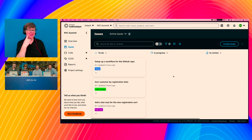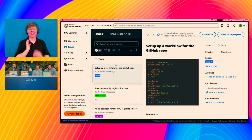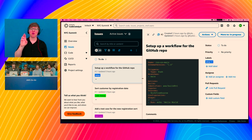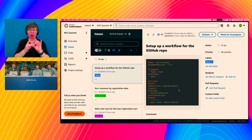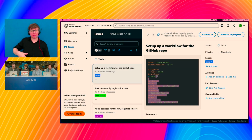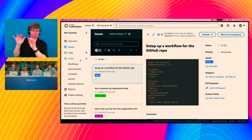We've linked our GitHub repo. So now I just have a simple workflow, using a nice little YAML-based definition. It's pretty intuitive. You can actually write GitHub Actions to run natively inside of our workflows as well. So I'm just going to grab this workflow definition I wrote. But what I want to show you now is dev environments.